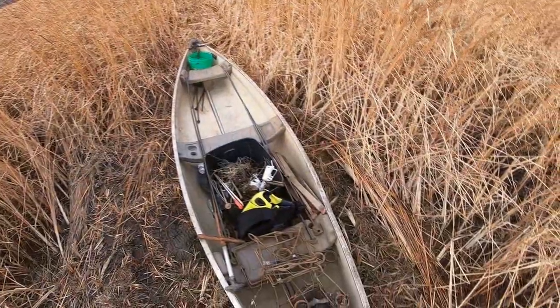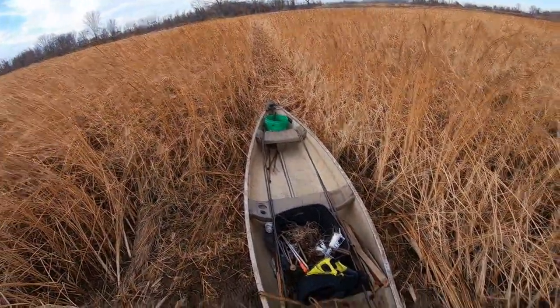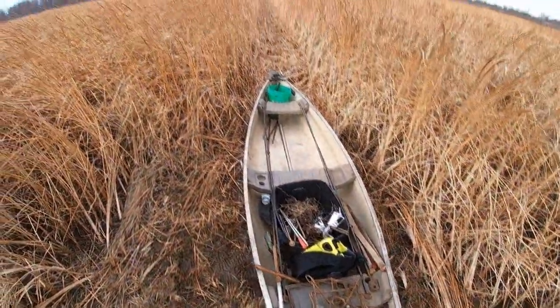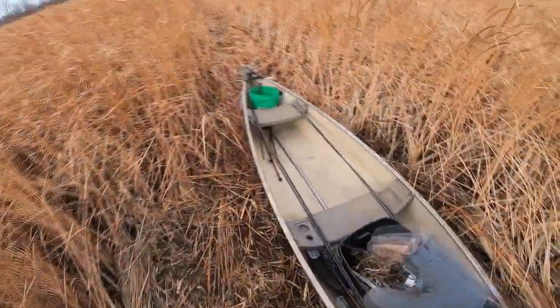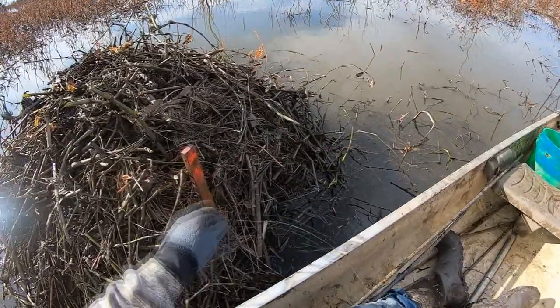On here, we'll see how she does. I didn't want to bring too much. I just figured I'd get some out today, get some out tomorrow when I check. I don't know. We'll get to the water and see how good it floats, because I'm pretty fat, so stay tuned.